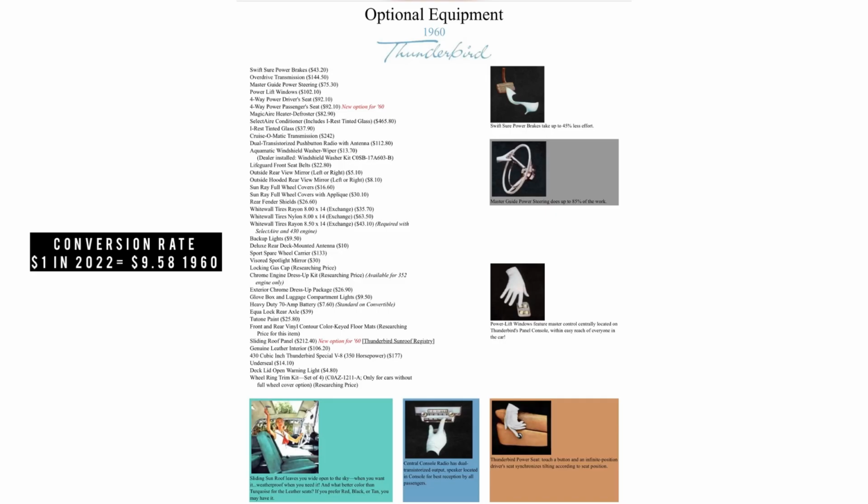Okay, on to the options, but before we get to the options, let's talk about how much the actual Thunderbird cost in 1960. They were offered in two different body configurations, the hardtop and the convertible. The hardtop was $3,755, according to NADA classic car values. That's where I got that number from.